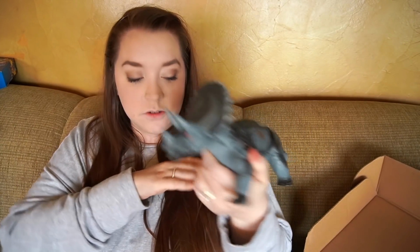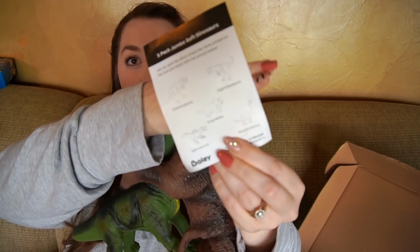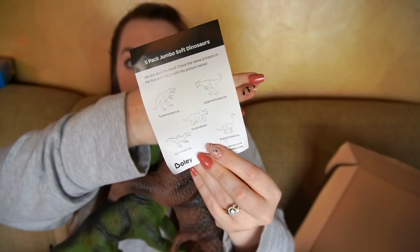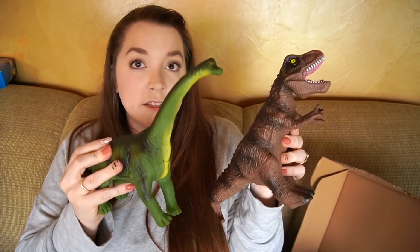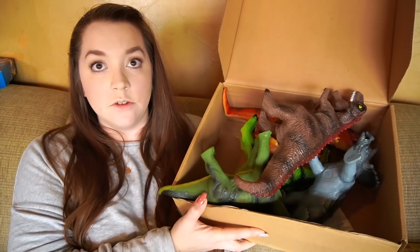Ooh, a nice little triceratops. Okay, it actually has a little paper in here that says the different types of dinosaurs. So look at that, and then the last 2. As you can see, these are pretty decent sized dinosaurs. This all came as a set. They're soft, they're squishy. I feel like the design on them is really nice. They're not cheaply made, I feel like. So yes, I love the fact that they came in this big old box too, so I can just box them up like that. But I think she'll really enjoy having some dinosaurs of her own.